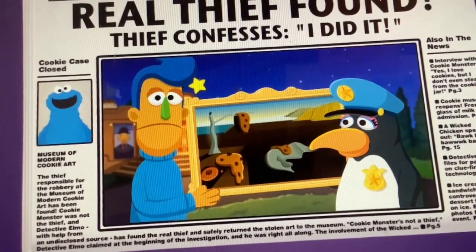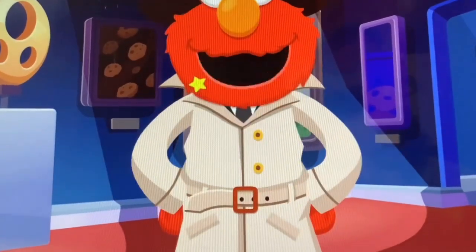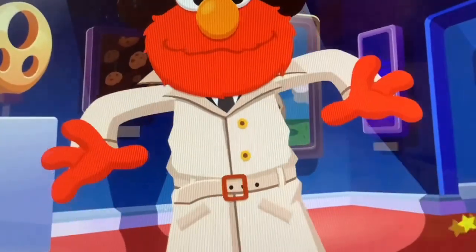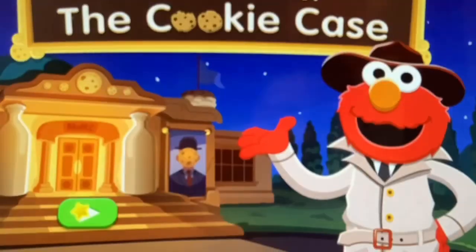Is free. Yay! Great work, Detective. Elmo couldn't have done it without you. To help Elmo solve. Choose a green pumpkin.